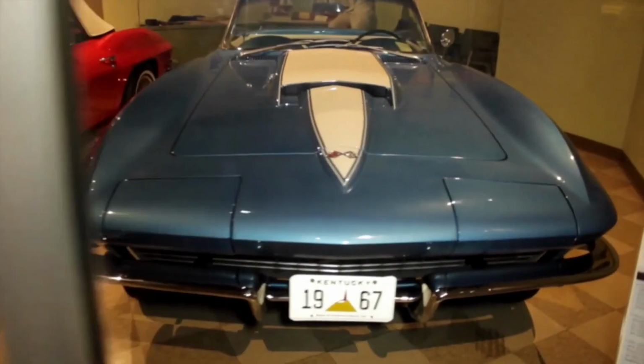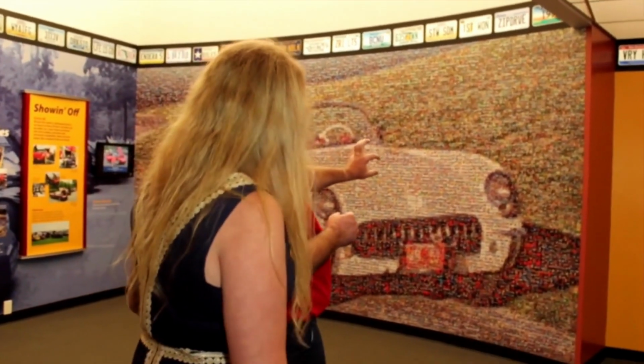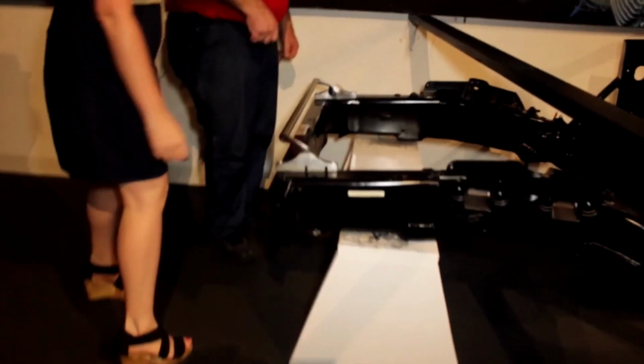This here's kind of cool. We asked all the fans to send us pictures of their cars. If you look up close, each one of these is a little photograph. And I've seen people just go over this for hours looking for their car. Wow. But of course, from a distance, it's a 53 Corvette. But up close, it's all these pictures. This is off of a C5 Z06.